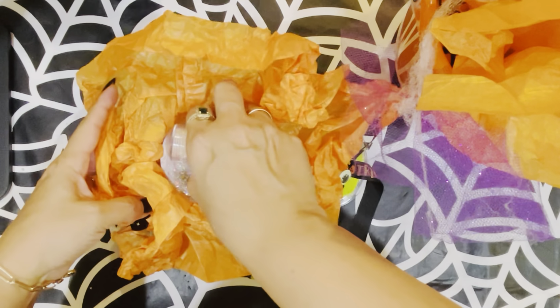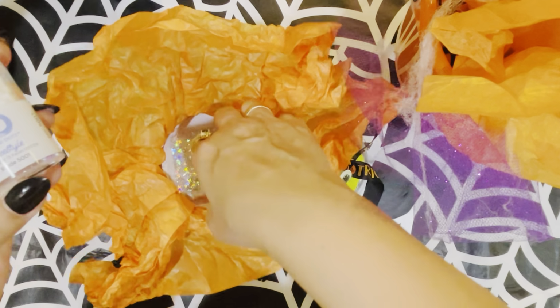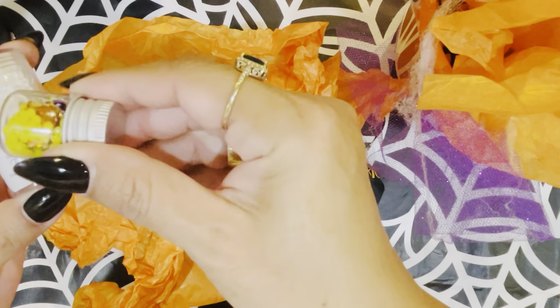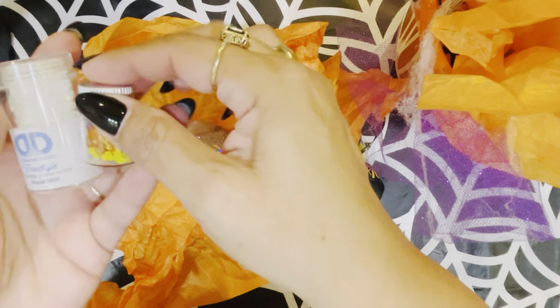Oh, how cute. Diamond dots. Ooh, the white iridescent. We can always use those. Look at how cute. Some neon sequins with the Halloween. So cute. How cute is this? Look at all of this. So Halloween-ish, right? And some cuteness, some orange. You can always use orange. And I think there's one more. Oh, some more orange. So nice to have the two different types.